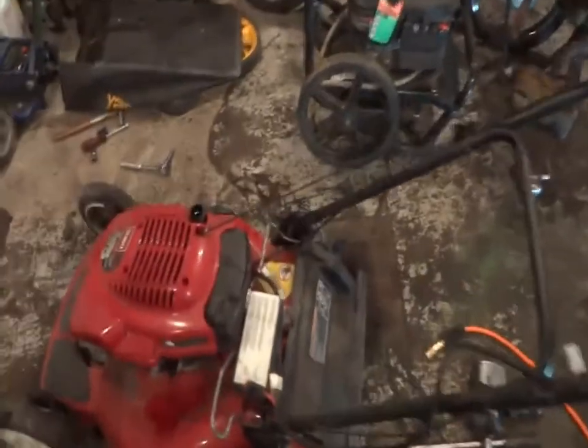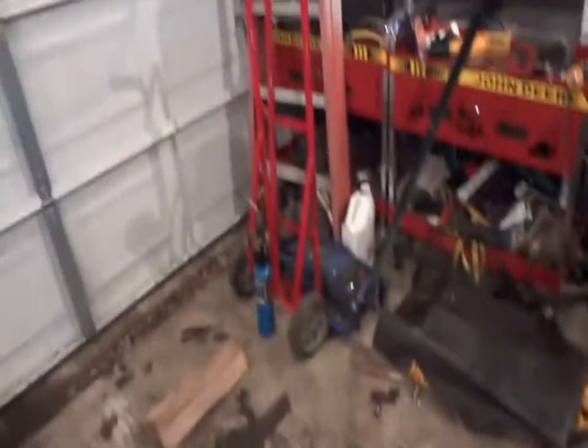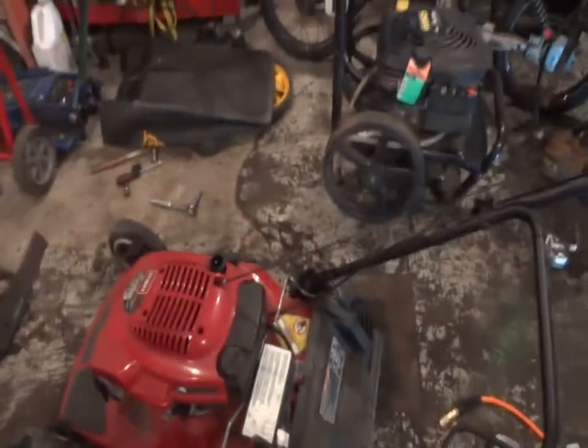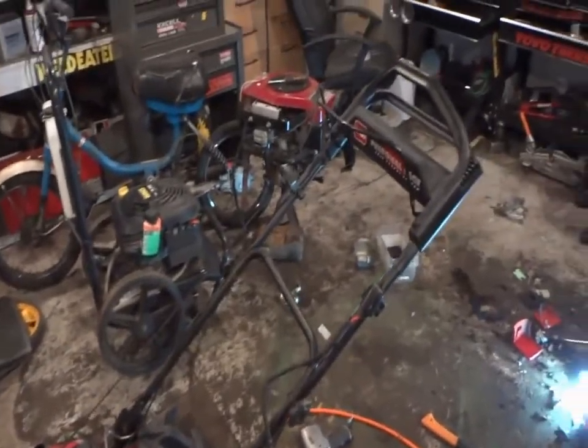Alright, well, I couldn't get the blade off of this thing for the life of me, but I got a little bit of propane heat on it, and she's finally off. That thing was a bitch to get off. I couldn't believe it. But alright, now I got the oil draining on this thing. I don't know what the deal is with it yet. I might keep it, might not. You never know.